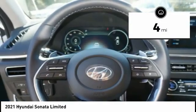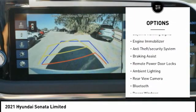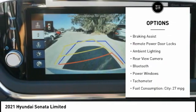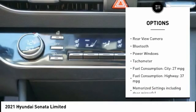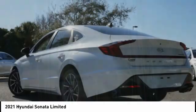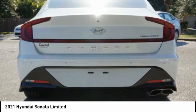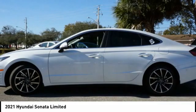This vehicle has less than 100 miles. Here are some of this vehicle's great options: tire pressure monitoring system, stability control, daytime running lights, engine immobilizer, anti-theft security system, braking assist, remote power door locks, ambient lighting, rear view camera, Bluetooth. This beauty will make even your house keys jealous. Drive it today.